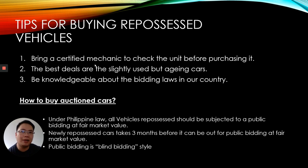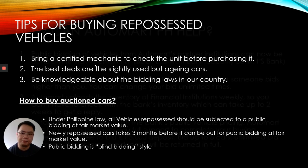Yung iba naman, 500,000 2 pesos. Okay, so pagdating ng Wednesday, after 3 days, tapos na yung bidding, tsaka nyo lang malalaman kung sino yung nanalo. Tsaka mo lang malalaman na, talo pala ako sa bidding. So, ganun yung blind bidding style.